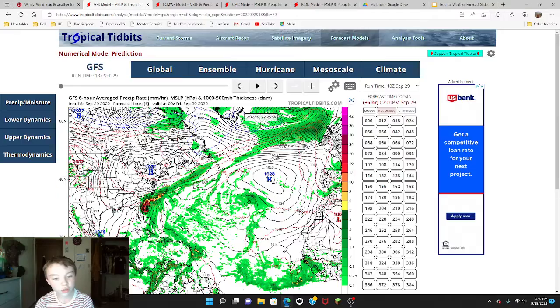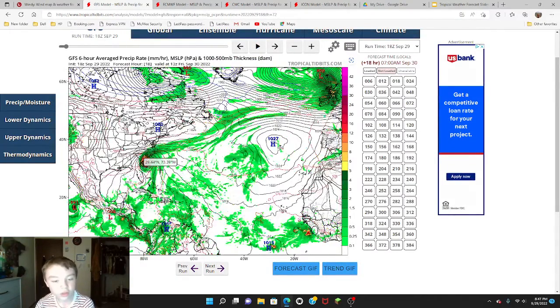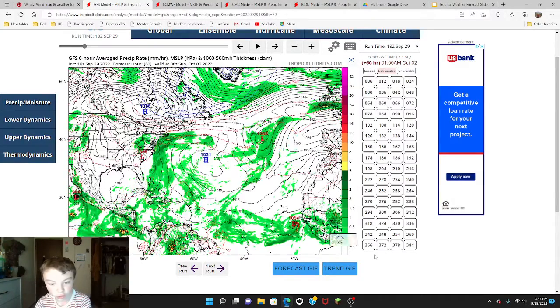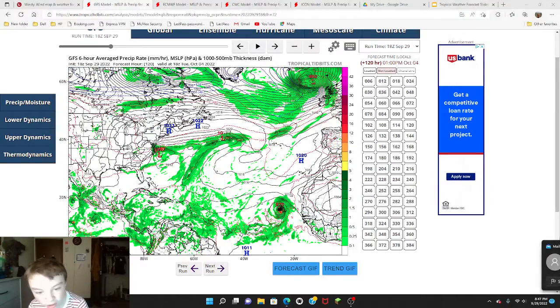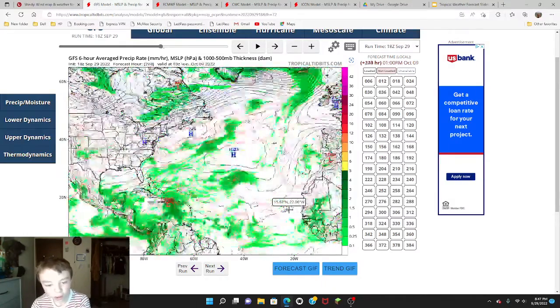Now let's look at what the models are saying. So this is the GFS, as you can see Ian right there. This is tonight, so it picks up on a system right there, develops it to 970 at the lowest, but it goes north with it, and then it just dies.